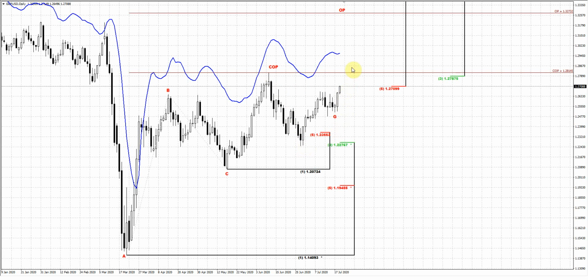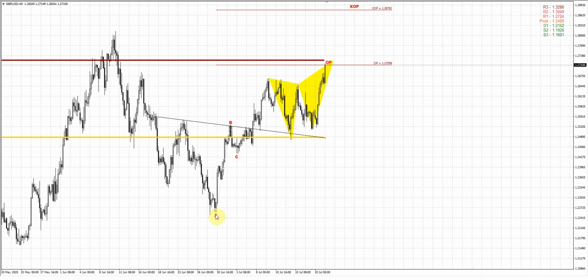So now it stands in upward direction. On the 4-hour time frame chart, in the previous talk we discussed this ABC pattern. We said it will probably be some kind of the hand or something of that sort.